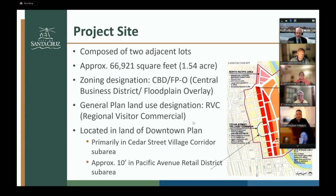Shown here on the right-hand side of the screen are the four distinct sub-areas of the downtown plan land area. The site is located primarily in the Cedar Street Village Corridor, like I mentioned, with an approximately 10-foot wide swath of the easterly portion of this project site located within the Pacific Avenue Retail District sub-area of the downtown plan. However, for the purpose of project evaluation, the project design was assessed relative to its consistency with the criteria of the Cedar Street Village Corridor in which it primarily lies.